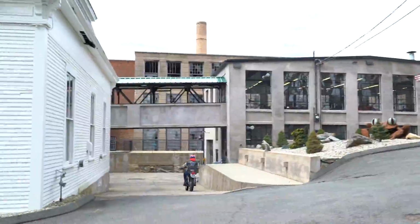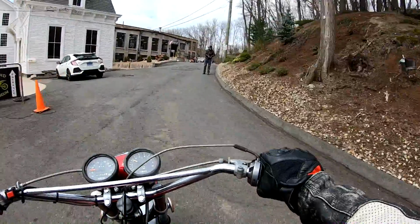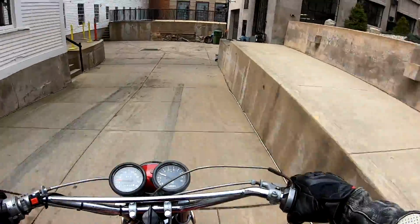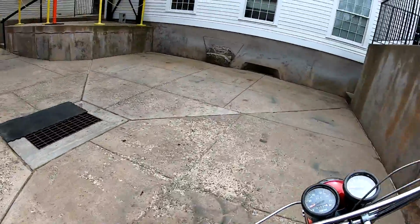Very light and nimble, very easy to work on. Parts are readily available. Can't say enough good about these vintage Yamahas, that's for sure. And they have a style and a presence that surpasses the generations.